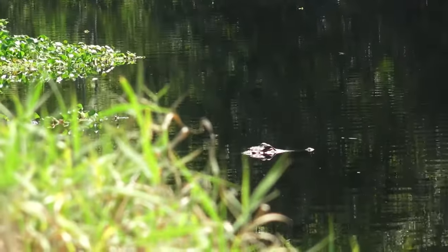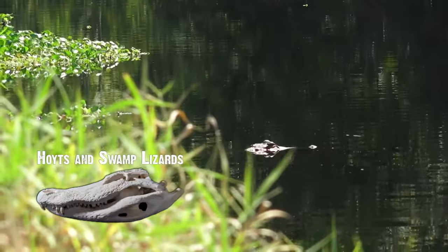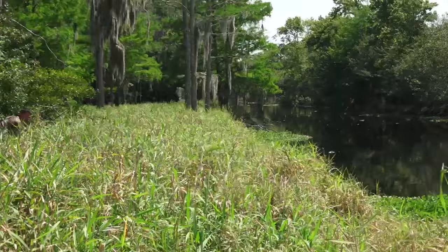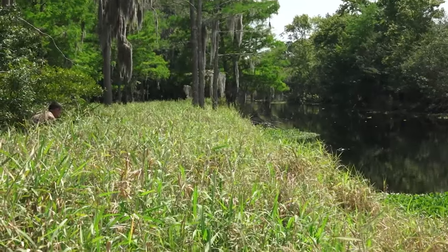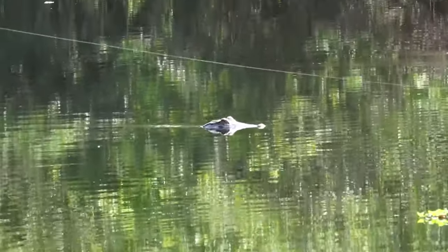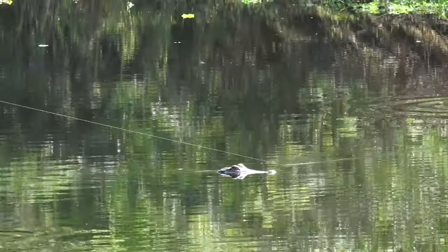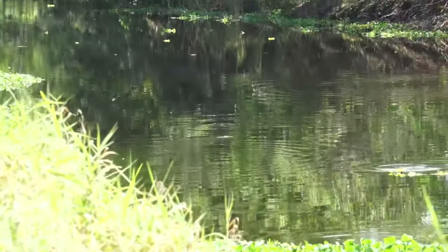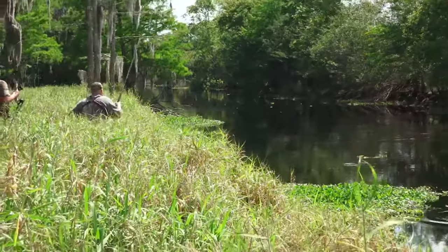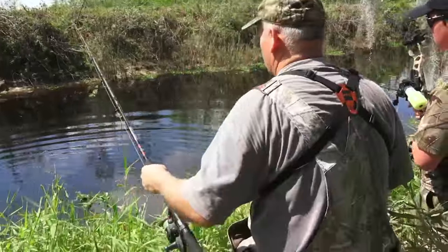We probably walked a good 50 yards or so. I mean, it didn't seem like that much, but it probably was because all my adrenaline was pumping, I was ready to go. We only got one fishing rod hooked into it, but at the same time, I was pumped the whole time. It was amazing.